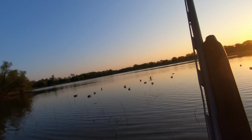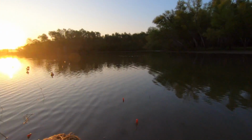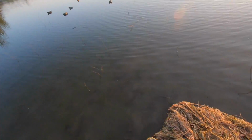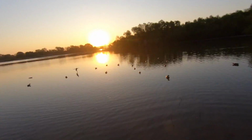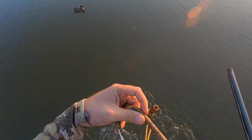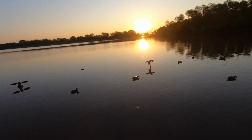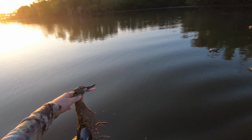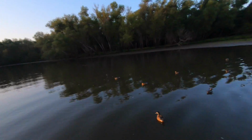I am shaking. I'm so excited right now. Holy smokes, guys. Honestly, I can't believe they came back into the spread. I was fidgeting with this carabiner. I was switching shoulders because I noticed that it was probably going to get in the way of my shooting. I was messing with that, and then these two teal came in. Success, baby. Success.